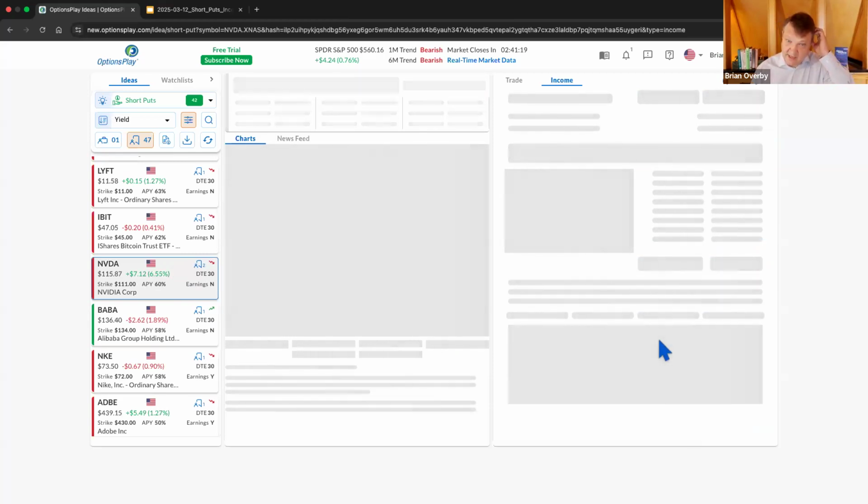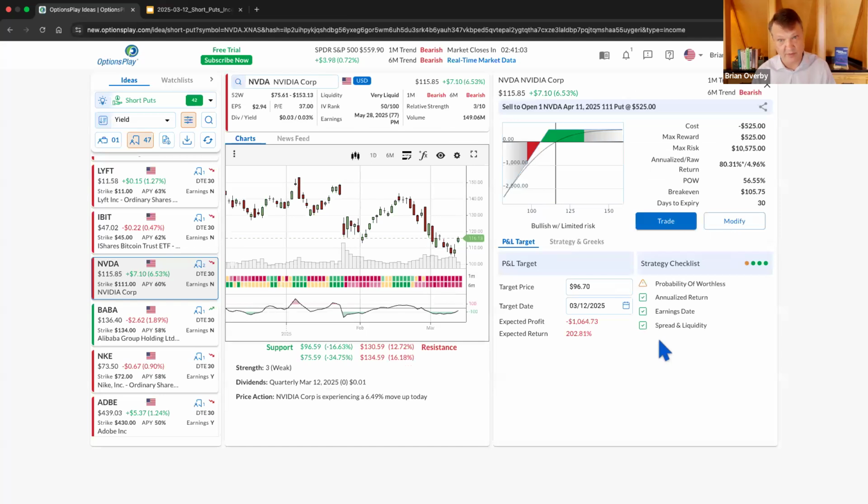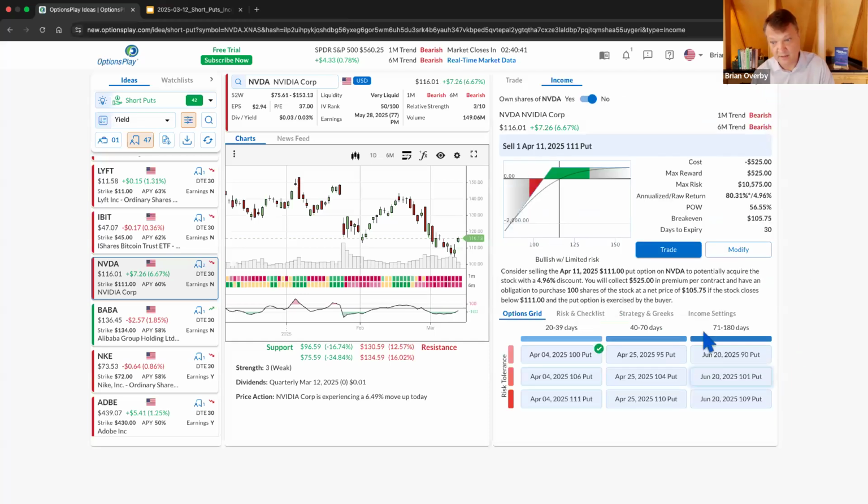The first thing that it's going to highlight is the put option that is most recommended by the Options Play platform, which is going to be fairly close to a 5% yield almost all the time. Sometimes if you have to go a little bit further out, it might do that to accomplish that goal. Because I think personally, especially in a passive management situation, I'm willing to go to a 40-day option contract to get a little bit more yield, to have to manage less if I'm incorrect on my forecast. Okay.